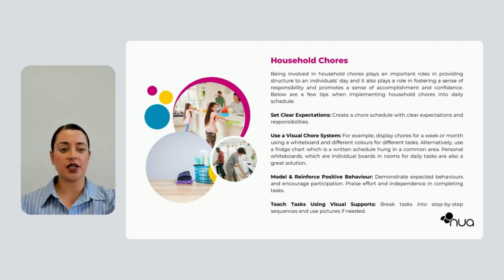Use a visual chore system. For example, display chores for a week or month using a whiteboard in different colours for different tasks. Alternatively, use a fridge chart, which is a written schedule hung in a common area. Personal whiteboards, which are individual boards in a room for daily tasks, are also a great solution.